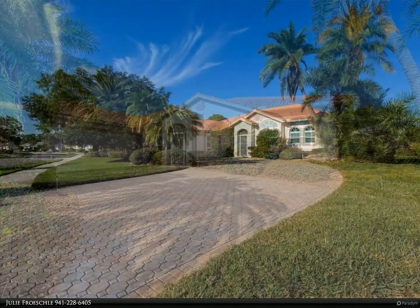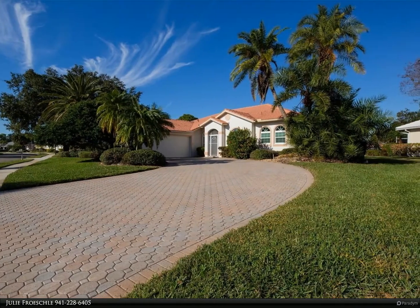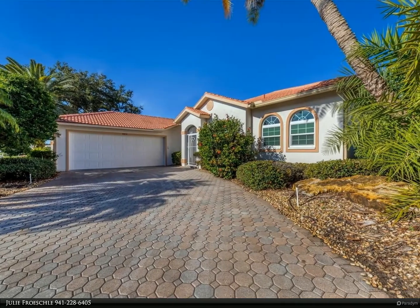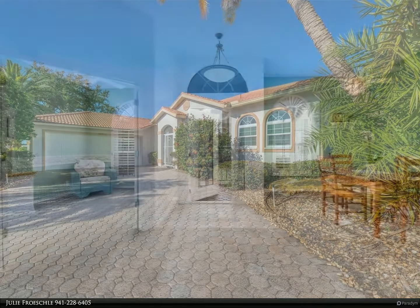Sought after 3/2/2 with den, pool and spa. Natural light abounds in this charming home. Updated windows and glass sliding doors. The spacious living room overlooks the tranquil pool/spa area, great for entertaining.